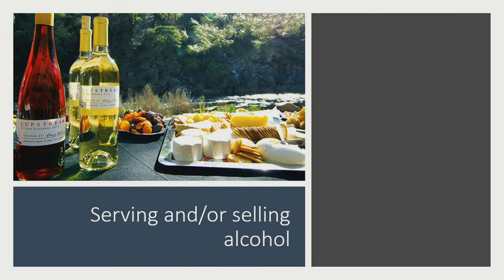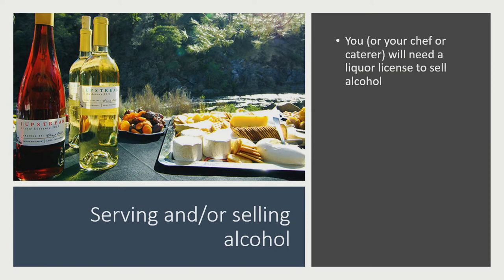Another thing people kind of expect is alcohol. And as you can imagine, there's lots of rules governing that. What's really nice is if your chef or caterer has a liquor license. What we do for our farm-to-table dinner at the fairgrounds is we give free tickets to a local brewer who has a liquor license, who has a brewery in Bonners Ferry. So he and his wife get free tickets. And they like to be supportive anyway, so they come and they set it up, and they are the liquor license of record for the event.